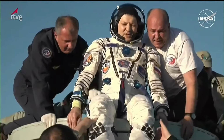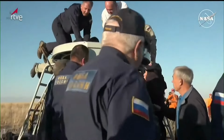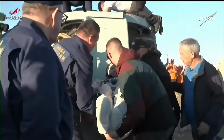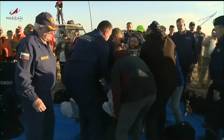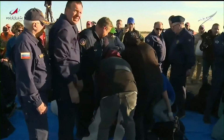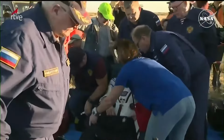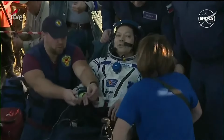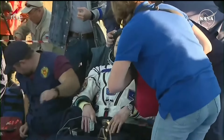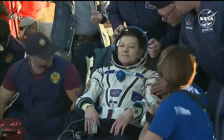Please be careful. Slow. He's now coming down the slide, and then he'll be moved into his chair right in front of the capsule, where he'll be checked out by some of his Roscosmos medical personnel and others. And then it looks like they're already working to get the next crew member out. Move him up. And it sounds like NASA astronaut Tracy Dyson may be the next one out of the capsule. The flight surgeon, Natasha Chub, is out here waiting to greet Tracy as soon as she comes out.